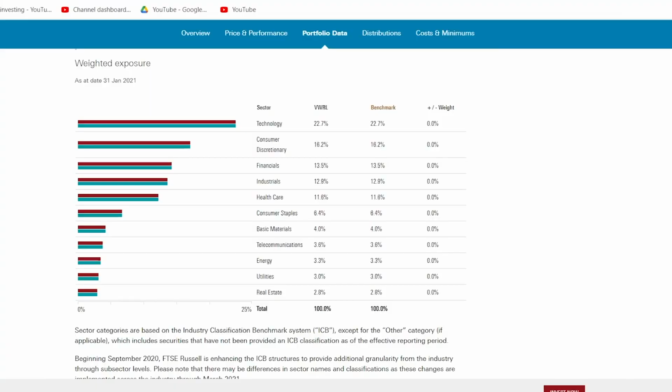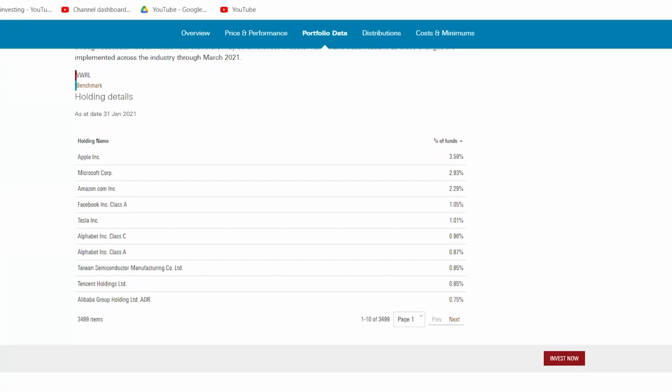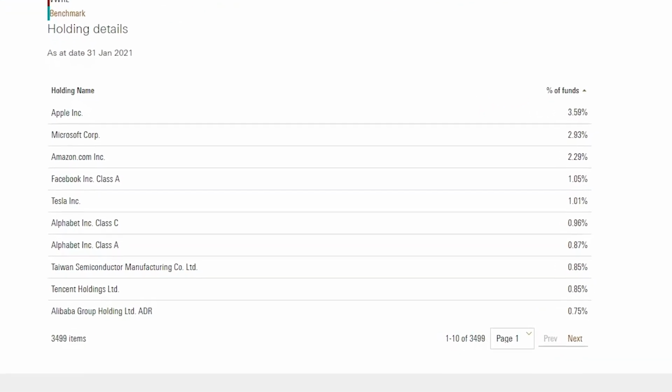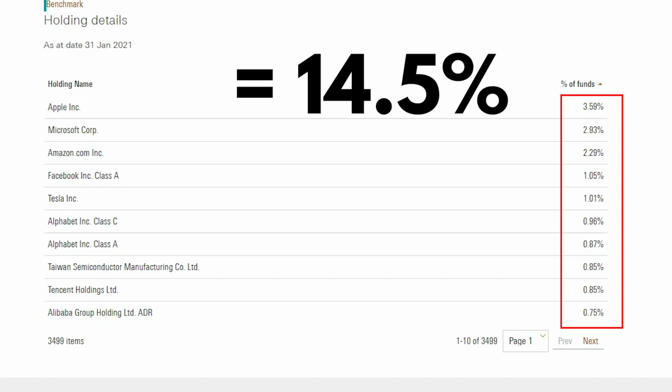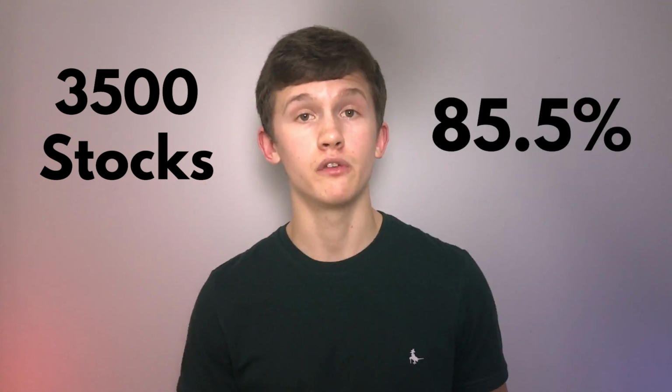These weightings could change over time depending on the performance of the stocks held within the ETF. Finally, you can scroll down to see the holding details, which shows the weightings of each individual stock within the ETF. This first page shows the top 10 stocks that are held. If you add up the weightings on this first page, it shows that the top 10 stocks make up around 14.5% of the entire ETF. This means that the remaining 3,500 stocks make up around 85.5% of the ETF.